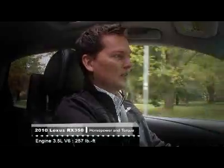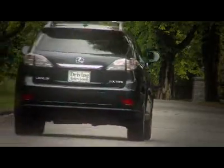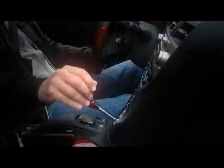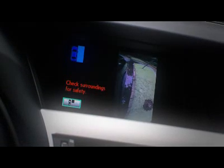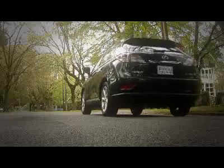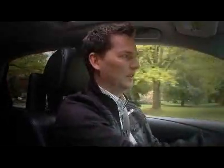Now, this new RX has a brand new multi-link rear suspension, and they've tweaked the front rack, and it feels more responsive to me. It's not in the same class as, say, the BMW X5 or the beautiful Infiniti FX, but it is better. Parking the RX is easier now with the optional backup camera, which allows the driver to select between the main rear camera and side curb camera to prevent not only bumper scrapes but also wheel rash. By the way, the wheels on the RX are now placed a little bit wider, and it gives the vehicle a more sure-footed, planted feel.